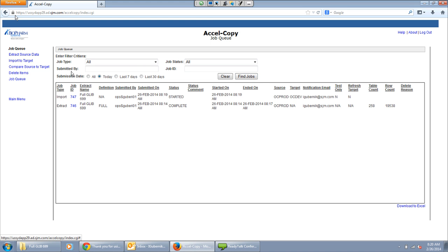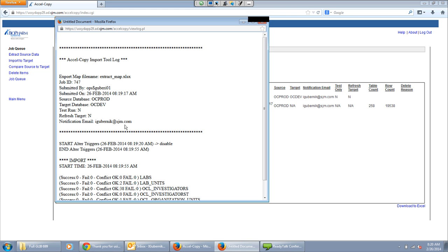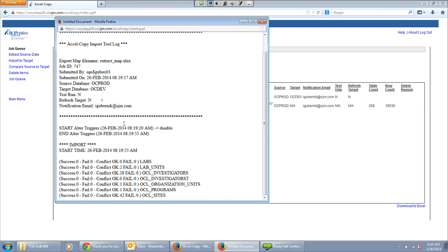So right now, what it's doing is giving me this log information. I go from source database to target database. The first thing it does is disable the triggers on the source database because we don't want to insert into journal tables.